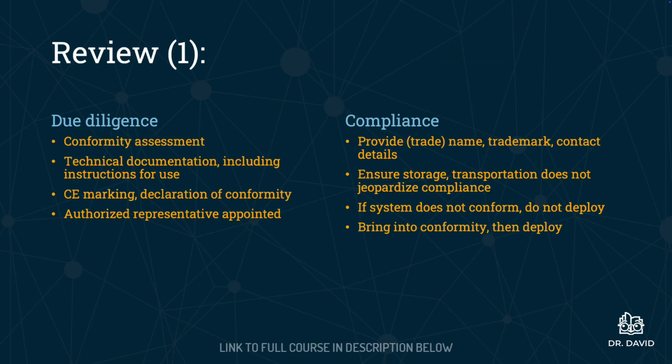These include due diligence, ensuring that a conformity assessment has been completed successfully, procurement of the technical documentation, including instructions for use, ensuring that the system has the appropriate CE marking and declaration of conformity, and that an authorized representative has been appointed. Other issues concerning compliance: the importer must provide the provider's trade name, trademark, and contact details. The importer must ensure that storage and transportation does not jeopardize compliance.